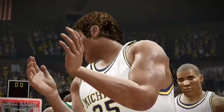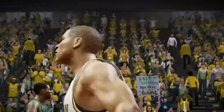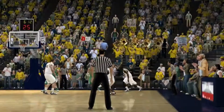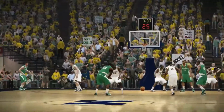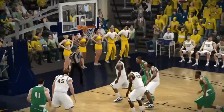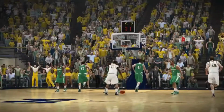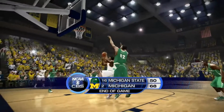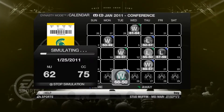As we would like to thank everyone for tuning in for this wonderful Michigan victory. Michigan defeats another top 25 opponent this season. This time as the number 2 team in the country. As the Michigan Wolverines upsets, or beats that for that matter, the number 16 team in the country. The Michigan State Spartans with the final score 68-50.